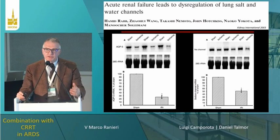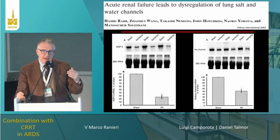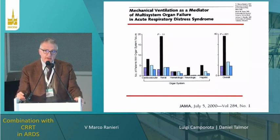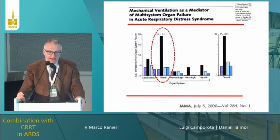And there is a number of evidence supporting this concept. This is a study that exactly shows what I was mentioning before, the possible effect of acute kidney injury on the performance of the alveolar endothelial barrier. And this is a very old study that we published introducing the concept of ventilator-induced lung injury and its effect in terms of multiple organ failure, where you can see how ventilator-induced lung injury, the use of a very high tidal volume and very low levels of PEEP, was associated with multiple organ failure, and the organ that was the target of this mechanism was the kidney.